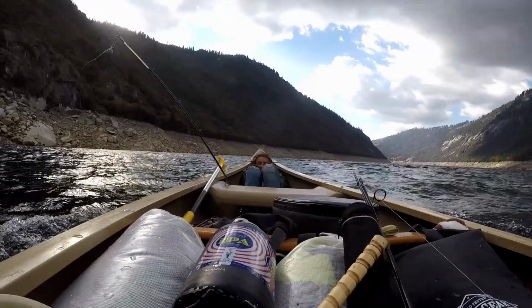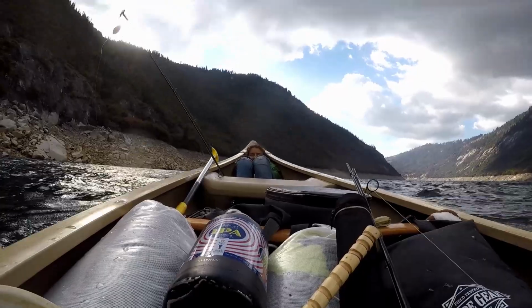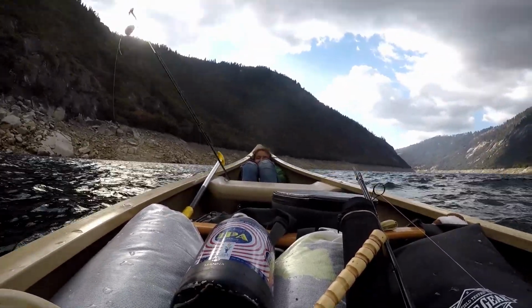Woo! Good stuff. There's some big swells up there. I really don't want to go into the water, Dad. I don't either.